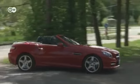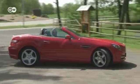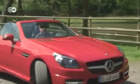All in all, will he warm to the new generation of the SLK? Or will he remain faithful to his trusty old steed?